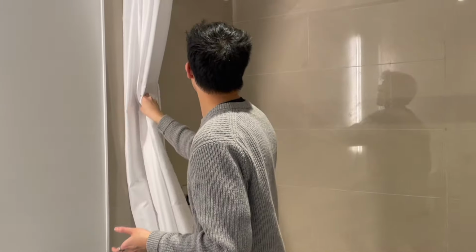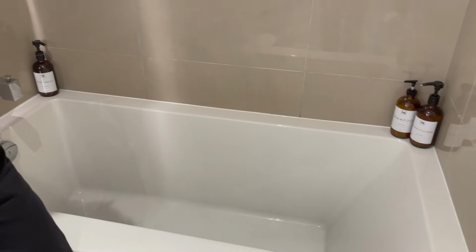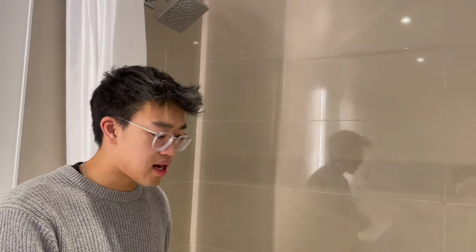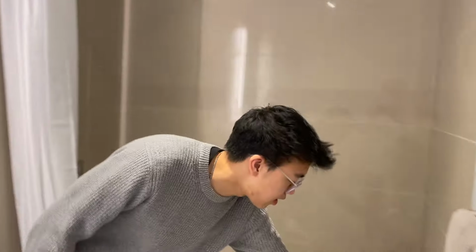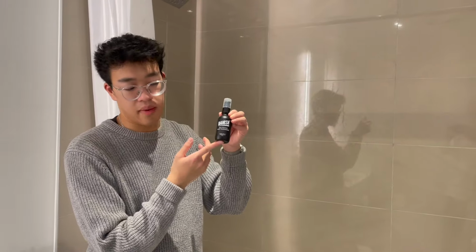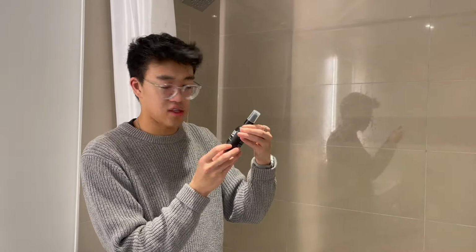Here is my shower. It's a really, really nice shower. It's very big. I have my body wash, shampoo, conditioner, grooming items. They're all from Heat Grooming, which I've been using for a long time now. And oh, this is a new face wash that I've started using from Banish. It's like a minty face wash and it feels really nice.